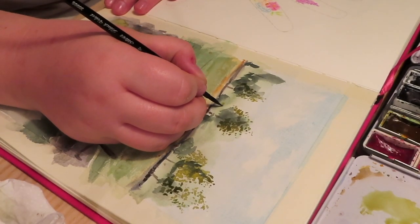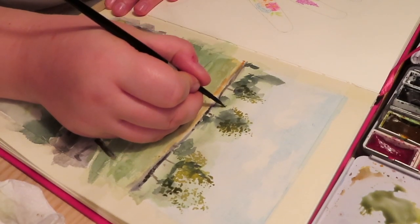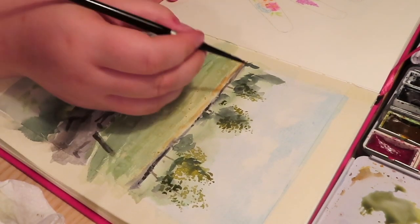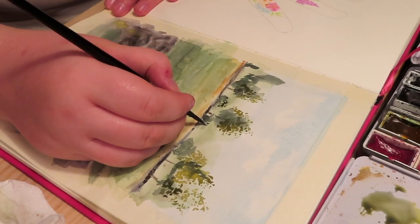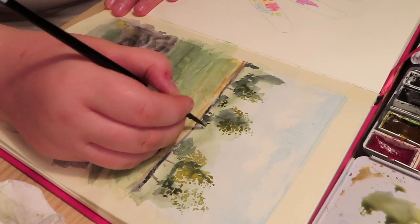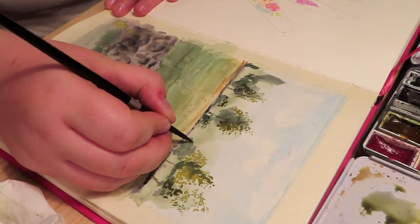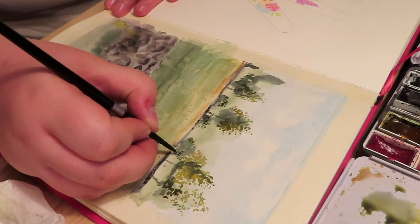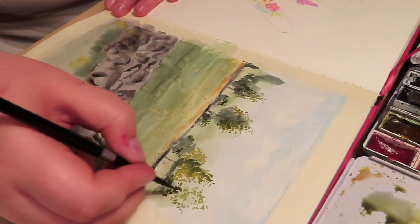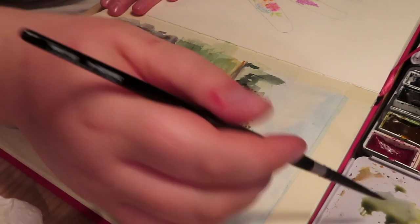intimidated by them. I think it's because when I paint for myself, I usually paint animals, and that's so clear. You have a focal point, typically the animal, and you have the details, you know. But with landscapes, it's like, where do you start? And I know people feel completely the opposite about other things.